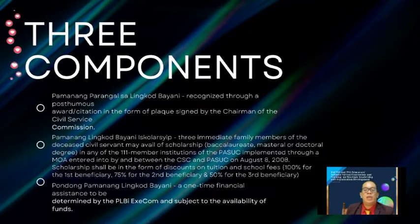For number two, three immediate family members of the deceased civil servant may avail of the scholarship, baccalaureate, master's, or doctoral degree in any of the 111 member institutions of the PASOK, implemented through a MOA entered into by and between the Civil Service and PASOK on August 8, 2008. Scholarship shall be in the form of discounts on tuition and school fees, 100% for the first beneficiary, 75% for the second beneficiary, and 50% for the third beneficiary.